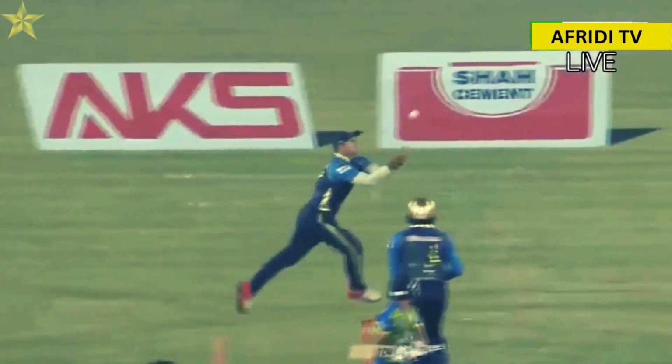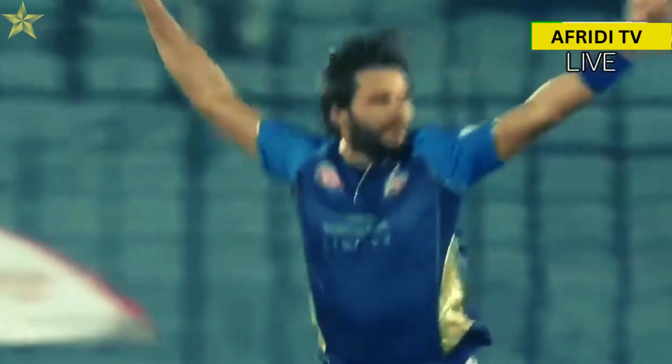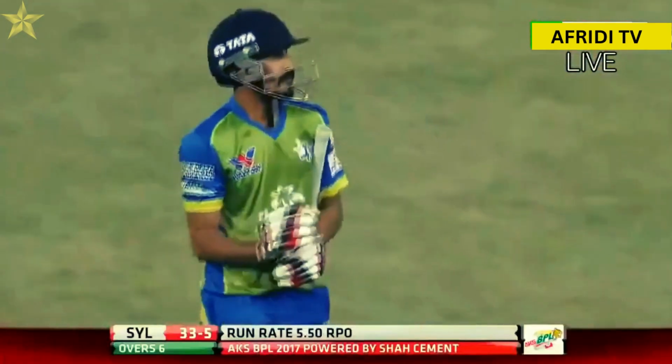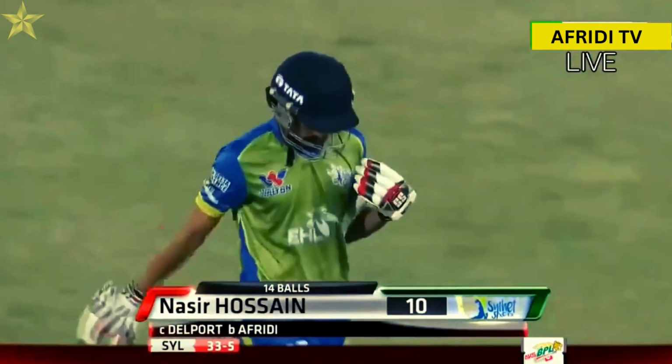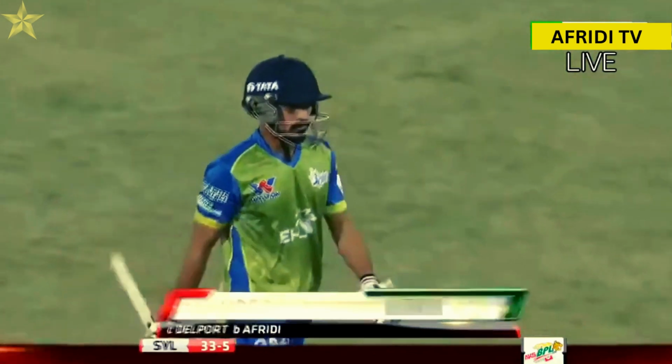We were just talking, he didn't understand that stroke that he played. He's not even looking at the ball in that case. A little bobble, but good catch in the end. And Afridi getting the wicket in his first over. 10 to Nasir Hussain, 33 for 5 for Sylhet. Been trying to execute the plans we've spoken about.